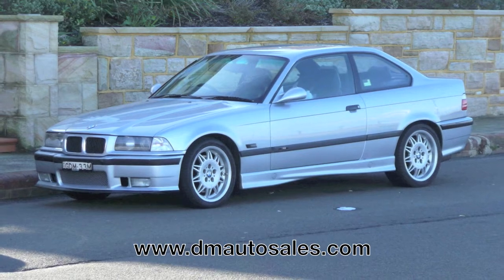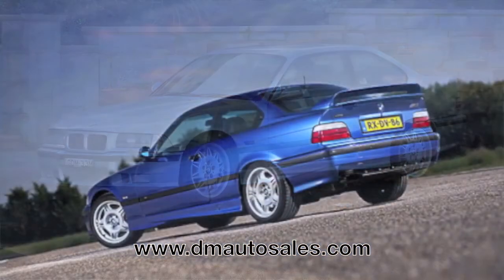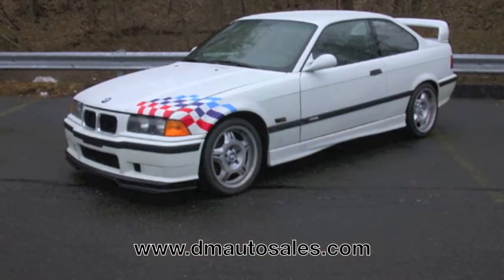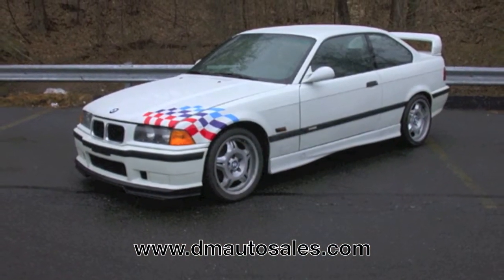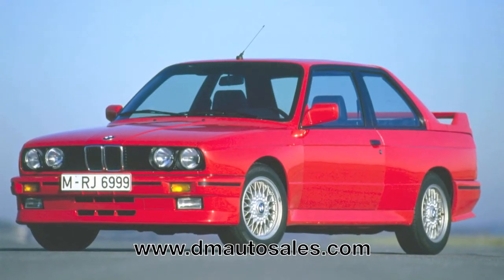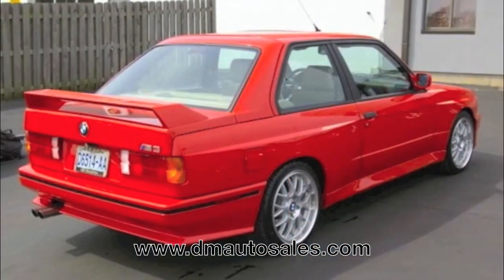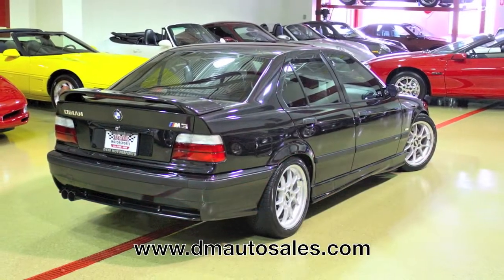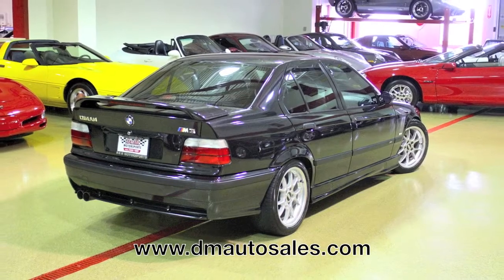Returning to the U.S. market for the 1995 model year, the E36 M3 was arguably BMW's first competitive performance car here in the United States. The previous E30 was an amazing machine, but it was very limited in availability and it lacked the luxurious comfort of its refined successor. For the 1997 model year, the E36 added a 4-door model, which you see here.